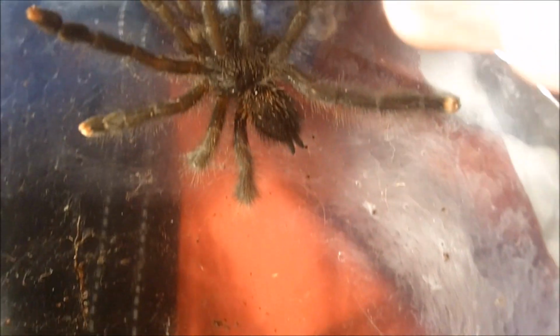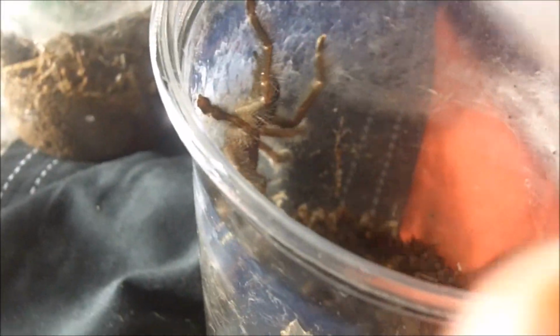So this is one little female. Of course, very docile, very cute, little small one. Then we go on to a slightly bigger one, just freshly molted. You can see why it's called the pinktoe, because they have pink feet. This is another little female. I would say this one's around the 3 inch mark.